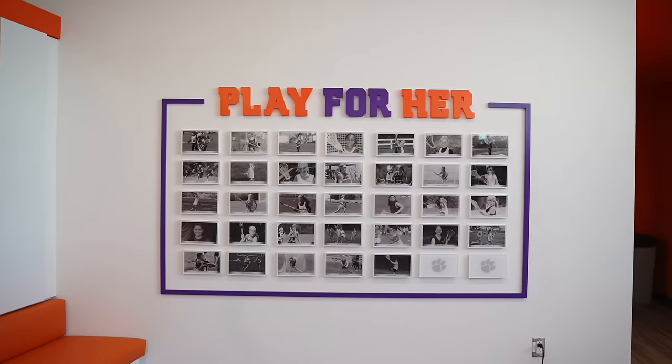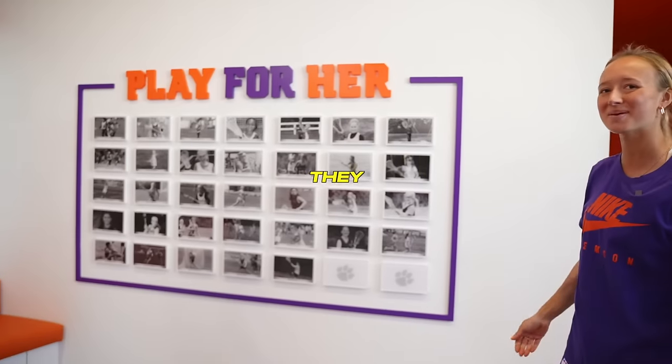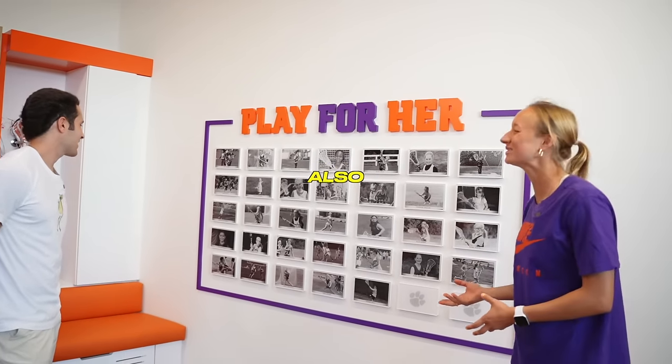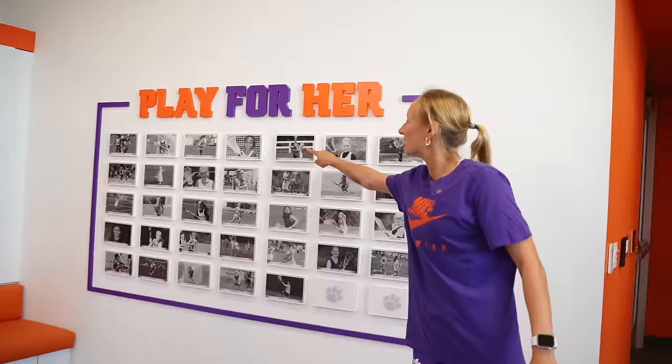This is one of our favorite parts, okay? We were all asked to send in a picture of us playing as a child and we had no idea why. Then they made this wall. So like we're playing not only for the younger version of ourselves, but we're also playing for all of the young lacrosse players to come. You know? Where's number one? Right here, baby, taking the draw.